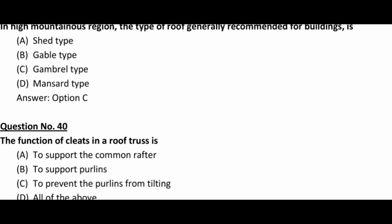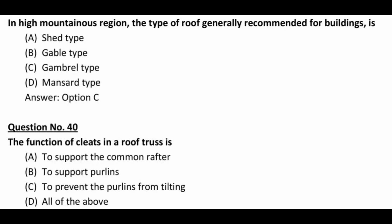Next question. The function of cleats in a roof truss is option A, to support the common rafter, option B, to support purlins, option C, to prevent the purlins from tilting, and option D, all of the above. So the function of cleats in a roof truss is to prevent purlins from tilting.